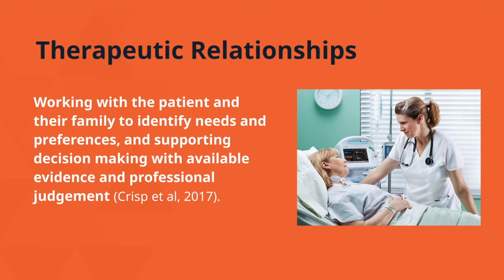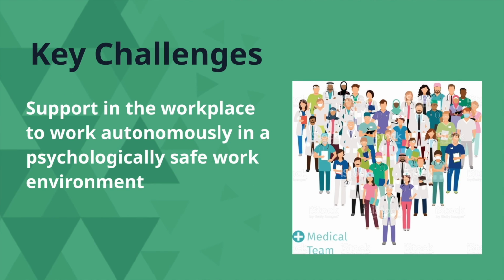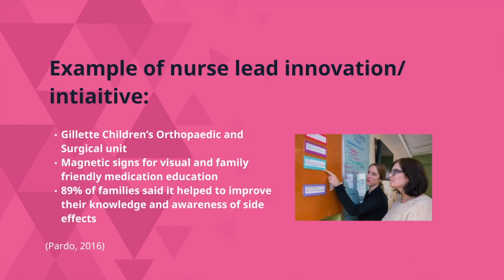These processes are reliant on access to the best available evidence to support nursing practice and the decision-making processes. They are also reliant on the development of therapeutic relationships as part of patient-centered care, working with the patient and their family to identify needs and preferences and support decision-making with available evidence and professional judgment. The key leadership challenges for innovation and risk-taking is the support for nurses to work autonomously in a psychologically safe work environment in a non-judgmental manner, where they're accessing the best available evidence to support their decisions and where they are provided with assistance where needed.